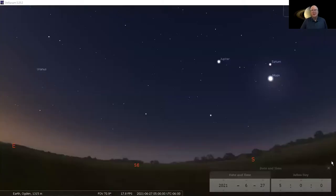So what is in the sky? Right now, it just so happens that all of the Jovian planets are lined up. So let me show you that. I'm just going to go to Stellarium. And so let's just take a look at what Stellarium has. Now, usually I show you Stellarium in a view in the evening. This is a view at 5 in the morning, in fact, this morning, the 27th.